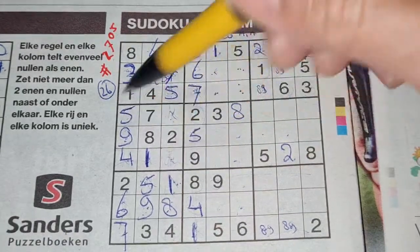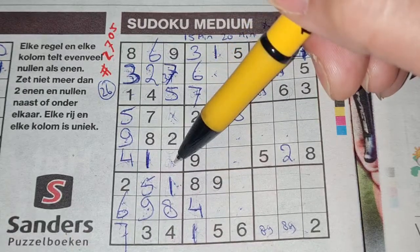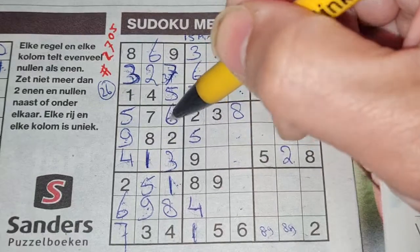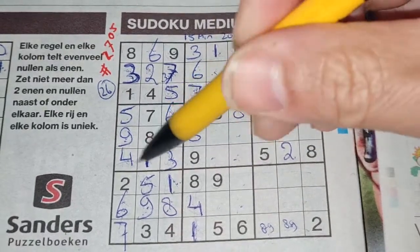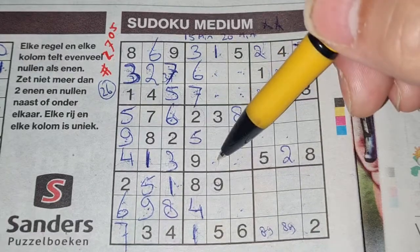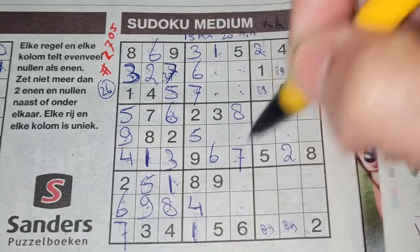2 numbers left in this big square. For the numbers 1, 2, the 3 and the 6 are missing. We see there 3, no 3 there, 3 should be here, and the 6 goes there. 2 numbers left in this row for the number 6 and 7. We have a 6 there, no 6 there. 6 should be here, and the 7 goes there.